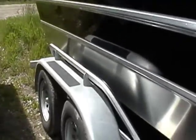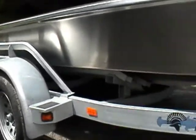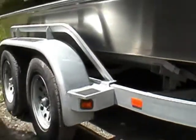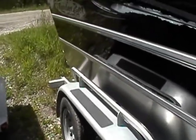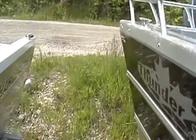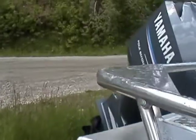There's those nice deep sides that I was talking about. Comes with a custom, all welded Titan trailer. Tandem axle, chine guides, galvanized. There's your rails, place for downrigger mounts. There's that beautiful Yamaha four-stroke on the back. It's a swim ladder and swim step on the full outboard bracket.